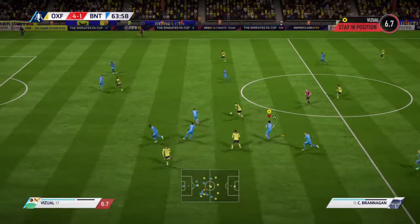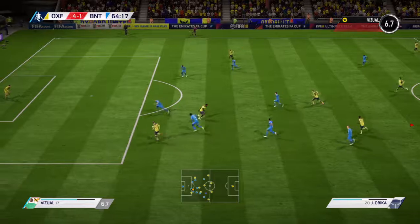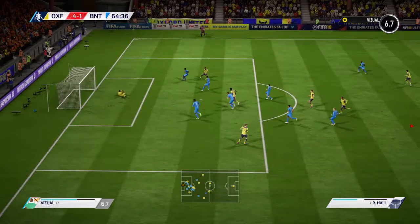In open play, I don't think there's been much to choose between the two, but it's the two sets of strikers that have been... The shot's on! Goalkeeper's done well.